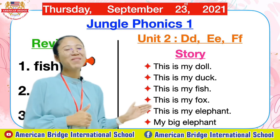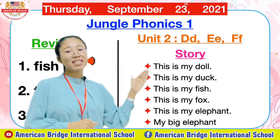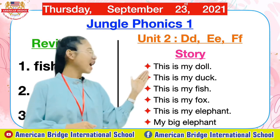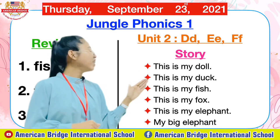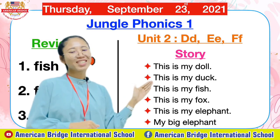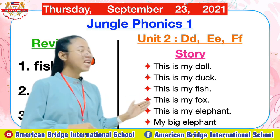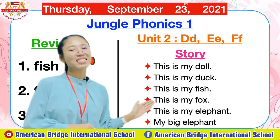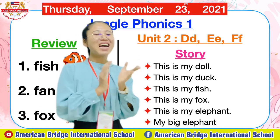Wow, great job everyone. Alright, so now let's read one more time. This is my doll. Great job. This is my duck. Excellent. This is my fish. Good. This is my fox. Great job. This is my elephant. Excellent. My big elephant. Wow, great job everyone.